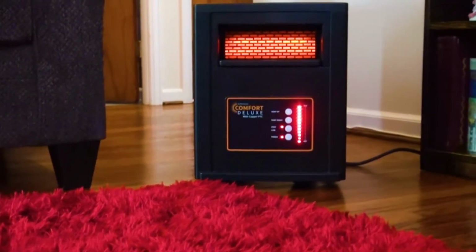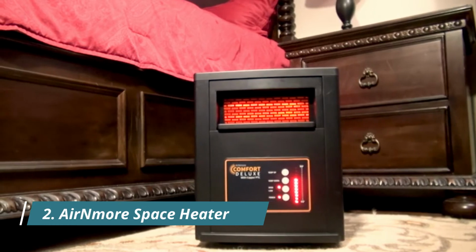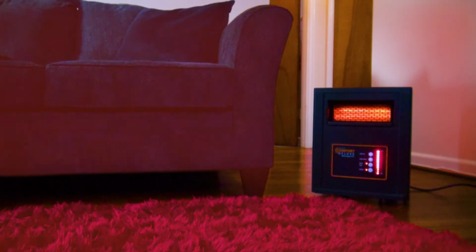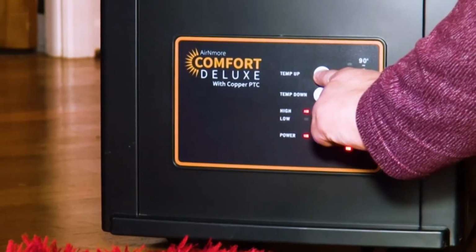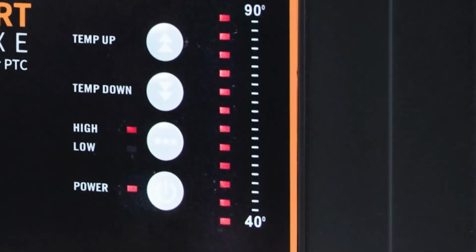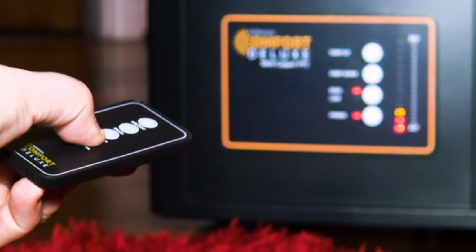The Aaron Moore Comfort Deluxe is a compact, easy-to-use space heater that is perfect for warming rooms like bedrooms, offices, and living areas. Unlike some heaters that simply warm the air in front of them, the Aaron Moore uses radiant infrared heating to generate oven-like warmth that envelopes your skin and seeps into surrounding objects, leaving your entire space feeling cozy. Once plugged in, just switch the heater on and use the digital controls to set your temperature from 40 to 90 degrees Fahrenheit. The heater will turn on and off to automatically maintain your set temperature. Choose between low and high mode depending on the size of your space and the amount of heat needed. And you can also set your temperature from across the room using the included remote control.